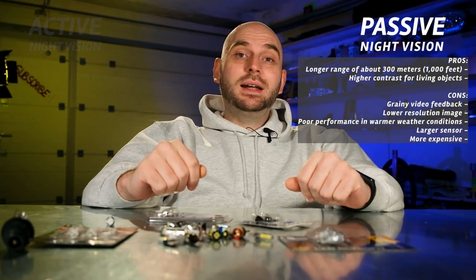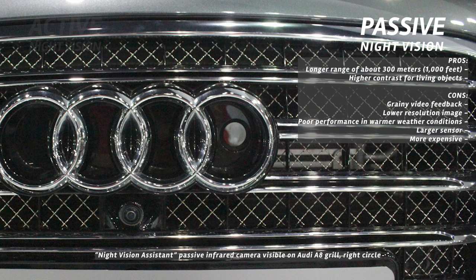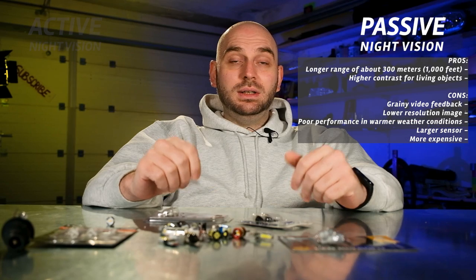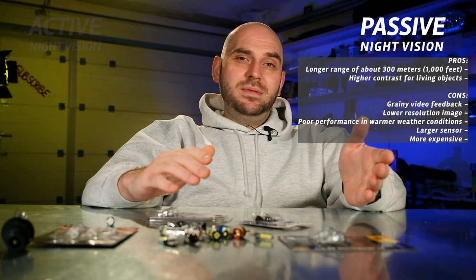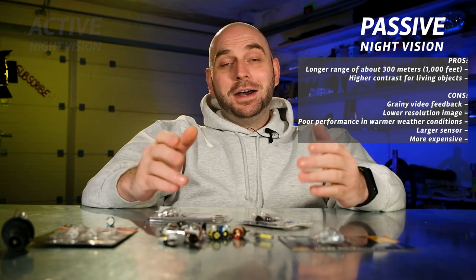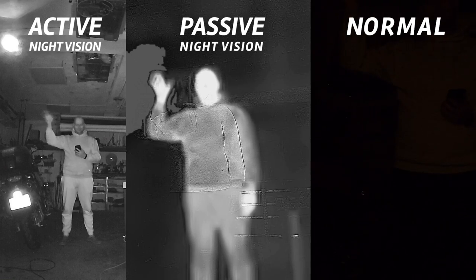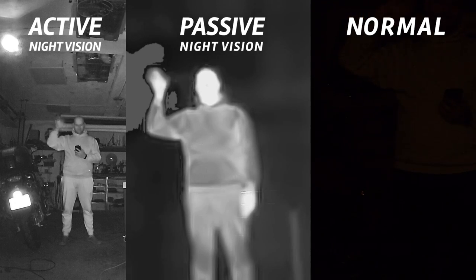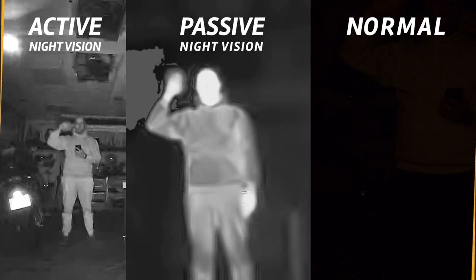Passive systems, on the other hand, do not use an infrared illuminator. Instead, they use a special camera designed to capture the infrared light emitted by objects, also known as thermal radiation. Any warm object emits infrared light and this camera can see it. The downside of the passive systems is the lower resolution and higher price. Both systems offer black and white video, and here you can see the difference between them. This video feed is either displayed on your center console screen or on your dash screen, with newer models displaying it on the heads-up display.